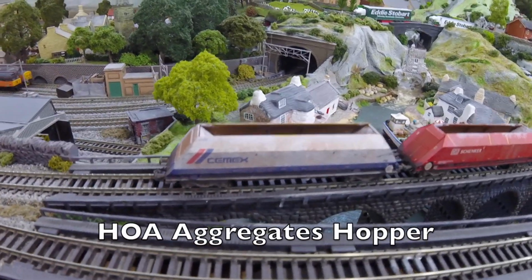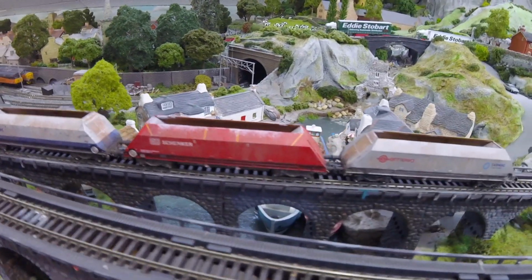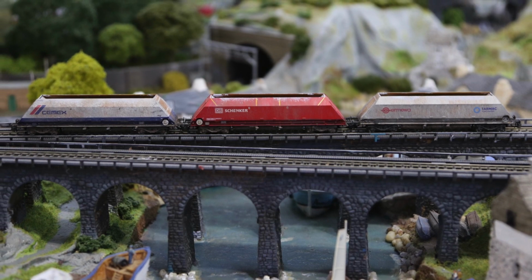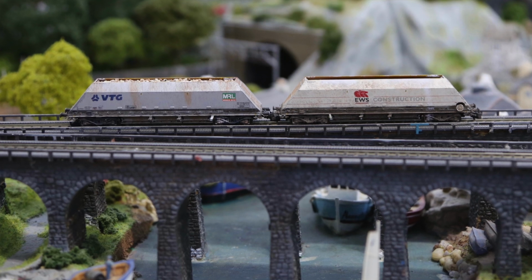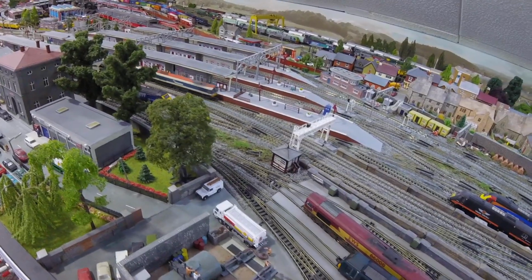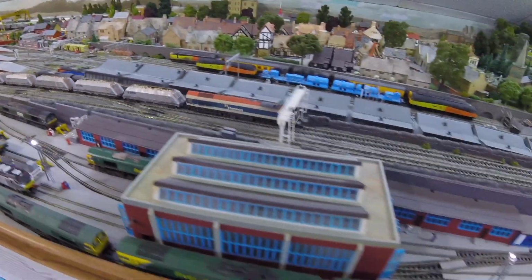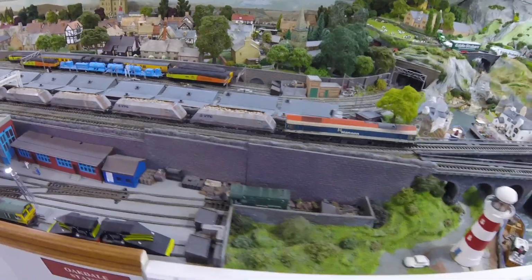Finally, we have the HOA aggregates hoppers. 5 liveries were offered here: EWS Construction, Cemex, DB Schenker, Ermiwa with tarmac logos, and VTG with MRL logos. Emerging from Leefield Central Station is the 6E51 Peak Forest to Selby loaded wagons, with a Class 59 in charge because they were experimenting to see how the 59s would perform.